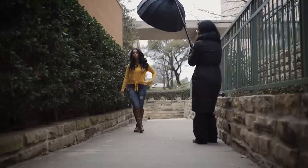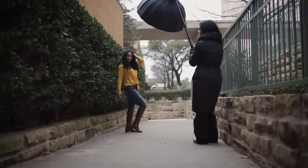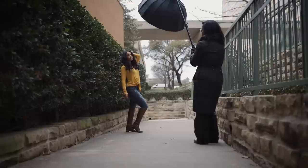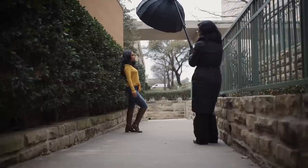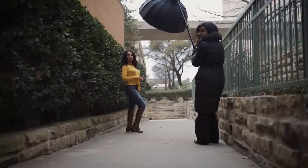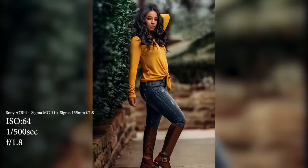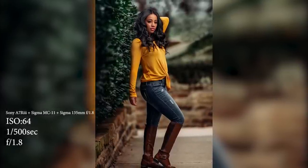The same camera setup as before, and we're still using the 8600 with the QSB 34. We had her take her jacket off to knock out a few more poses in this location. This is Sam with the light reach pole, and the shots came out beautifully. Here they are. ISO 64, 1/500 of a second, f1.8.